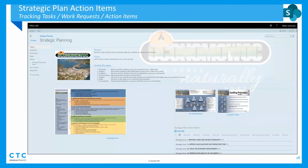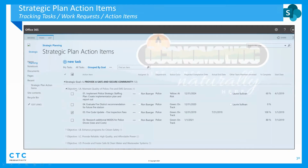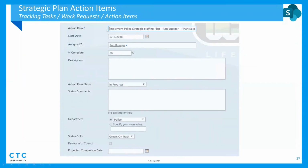So I'm going to show you an example of one where an organization wanted to track their strategic plan action items. This is a 5-year strategic plan, and they wanted everyone to be able to say, where am I at with my strategic action items? And so we built out a strategic plan page, mission, vision, guiding principles, and then here's their high level strategic plan. I click on strategic plan action items, and here it is rolled up by strategic goal, by objective, and I click on the objective. It takes me to the specific action items underneath here. And if I click on this one, it takes me to the actual form that people fill out. That's where the strategic plan action items are put in.